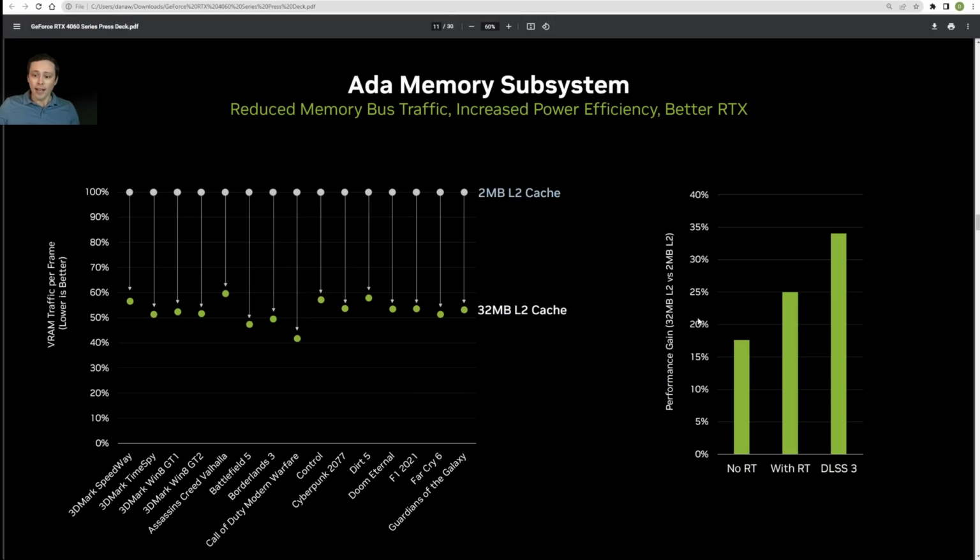There's less traffic. And so if you then look at it as performance gain, they're showing that because of the larger L2 cache versus the 2 megabyte L2 cache, that's where you're getting these numbers, where without RT, you get somewhere in the 15 to 20% more performance with the larger L2 cache than if you didn't have it. When you're using ray tracing, you actually get an even bigger performance boost because, for a lot of complicated math reasons, RT benefits more from having things in its cache than not using RT does. And so does DLSS 3, where they're getting an almost 35% performance boost for having the 32 megabytes of L2 cache versus having the 2 megabytes of L2 cache.